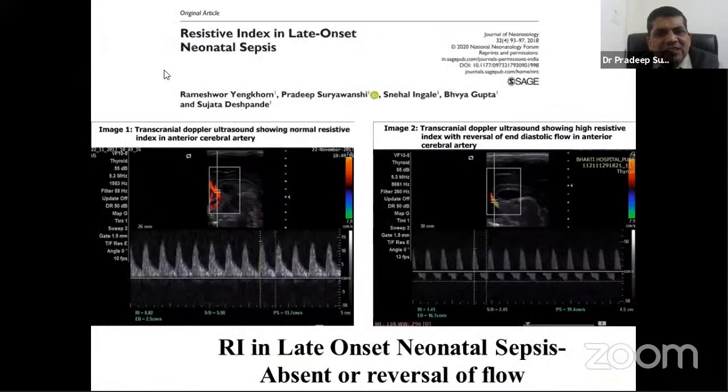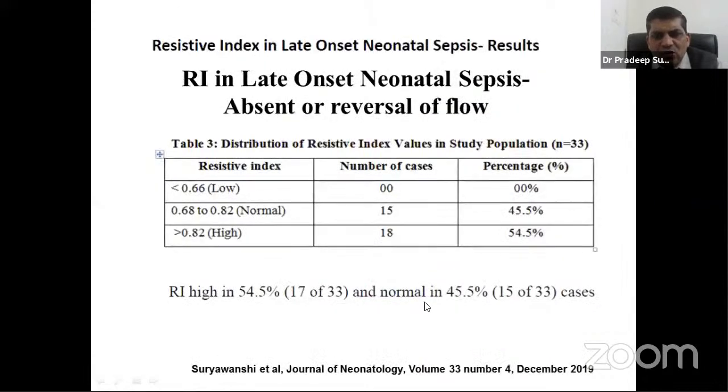And then later on, we did an observational study about the babies of late onset sepsis and finding the RI in those babies. The normal RI is 0.75 plus minus 0.08. While in the babies with sepsis, we found absent or reverse flow. This observational study shows that 50 to 55% of the babies have an abnormal RI. So this is very useful, that worsening of the RI has indicated worse prognosis.